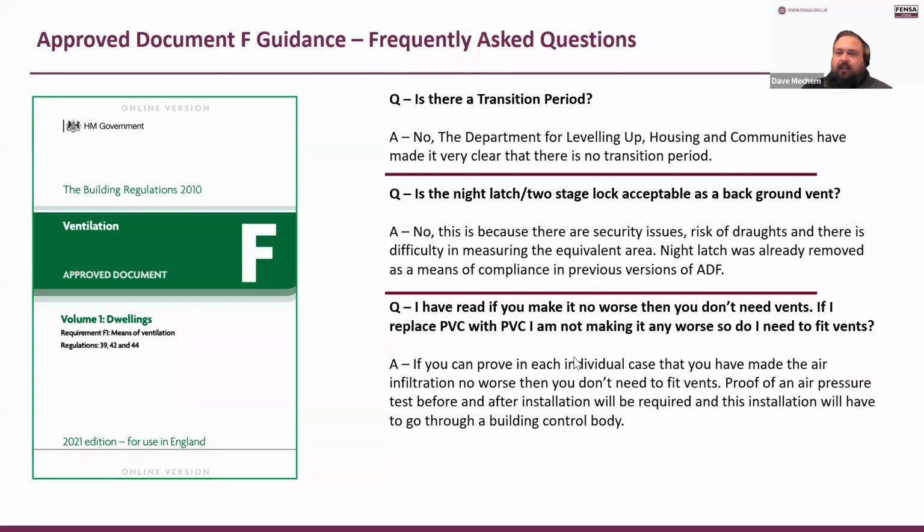Is the night latch stroke two-stage lock acceptable as a background vent?